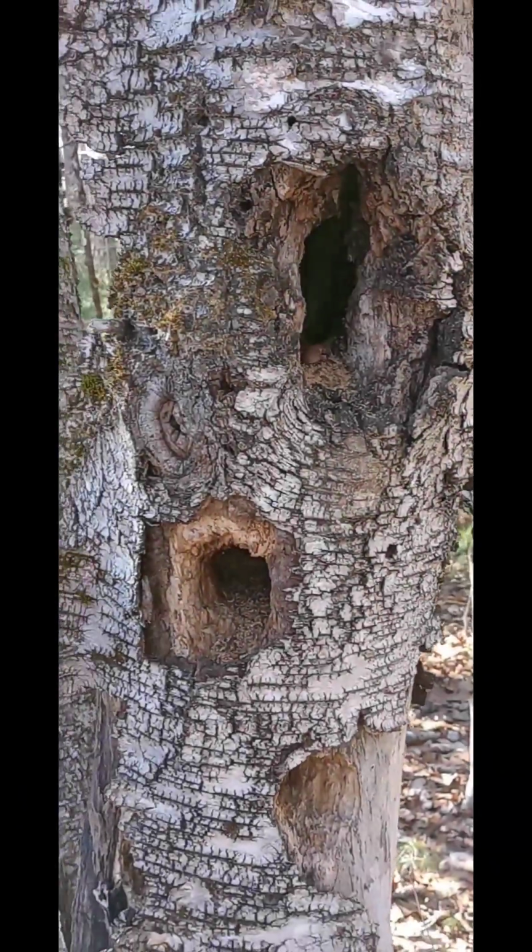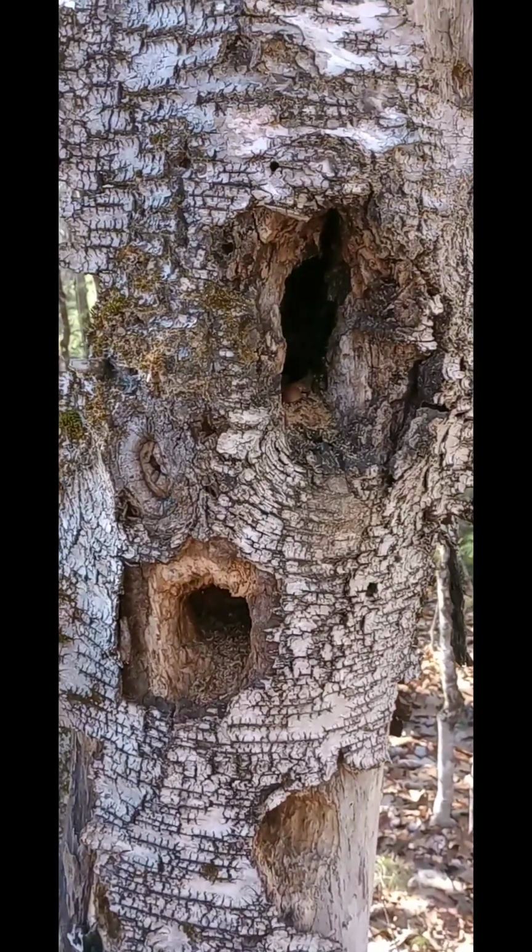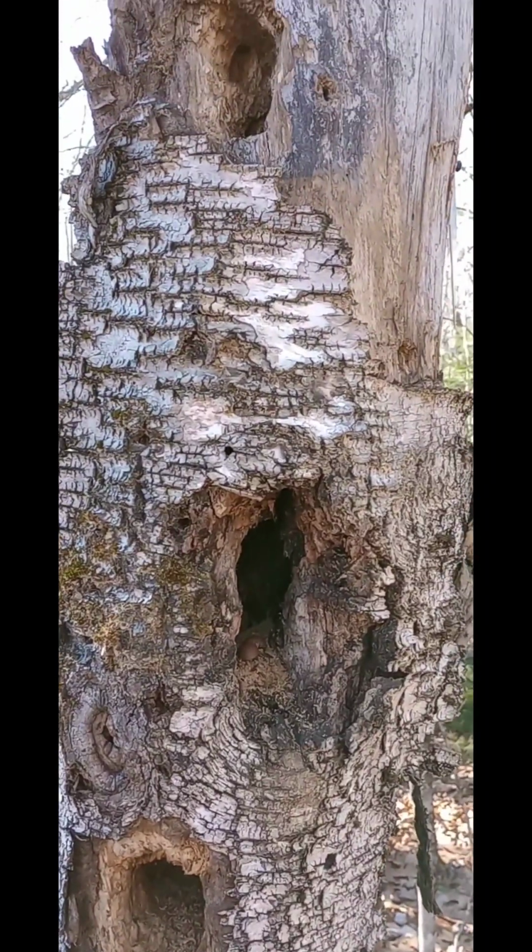So, came for a little stroll out here, Bragdon Hill Conservation Area, and doing a little bit of a trail assessment. While I was here, I thought I might show you a little bit about pileated woodpecker. So here's a tree that's been fed on in the past by pileated woodpeckers. It's been a while since they've been back here.